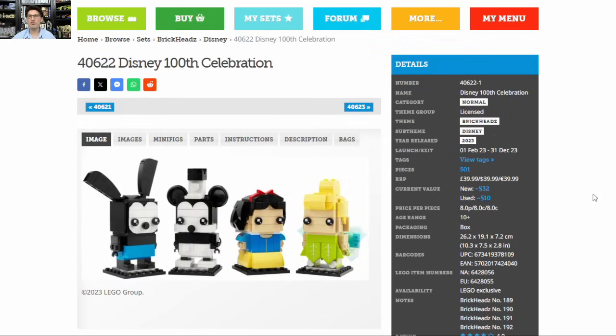Disney 100 Celebration, same story, 40% off, but this one is not doing well because there was so much zombie stock. I think I have 8 of this set, so clearly I've got to hold this one for a long, long time. Can't win them all.